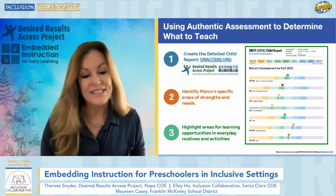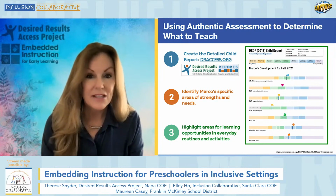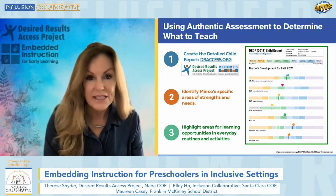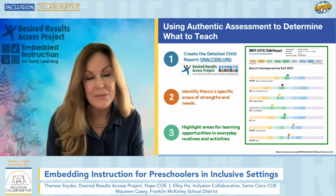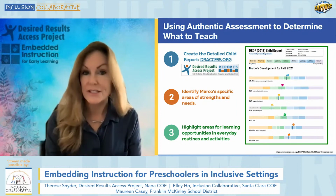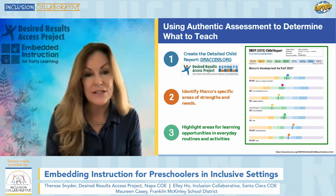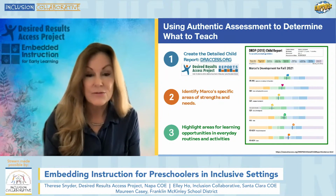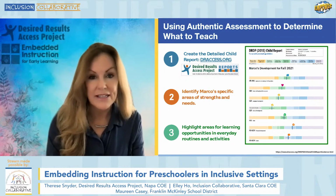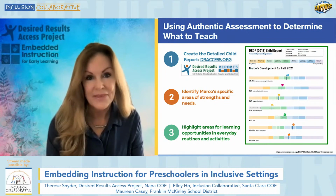Thanks, Ellie, for setting the stage for us as we're considering the learning needs of Marco. Through the lens of the detailed child report, we're able to get really actionable information that will inform the instructional plans that Marco can benefit from. As we can see, this is his fall 2021 report, and we're able to look at the measure level to identify where his strengths are, where are the areas in which we may be interested in providing instructional learning plans that really support the needs that he has.